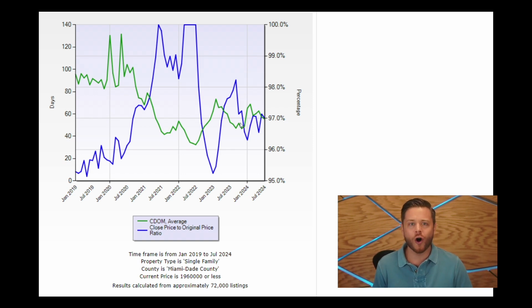So overall this year, the trend has been downwards, as you can see in that green line, since February when we had 69 days on market. We're at 13 fewer days on market now that we're at 56 days on market. So it's been a downward trend over the year so far since that February, okay?